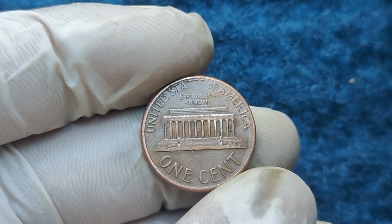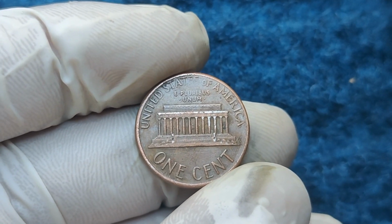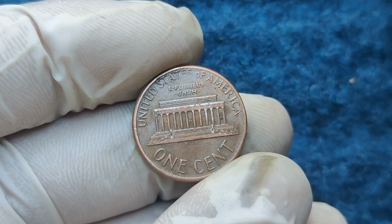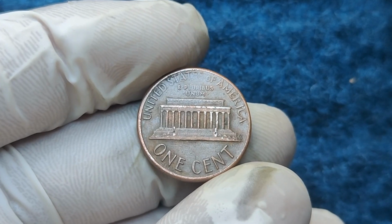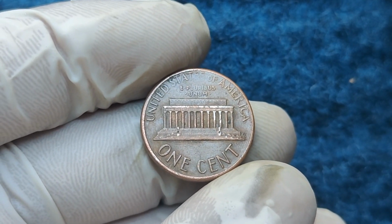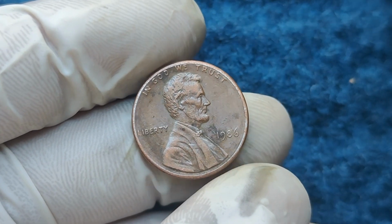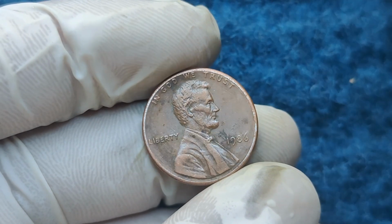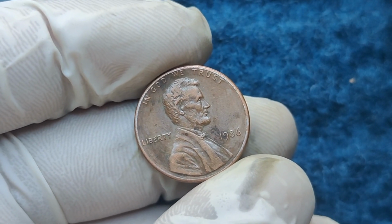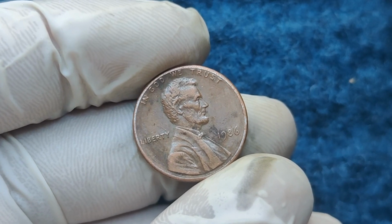Just don't. First, never underestimate the power of a penny. That spare change sitting in your car's cup holder or at the bottom of your couch cushions might just be worth a fortune. Second, if you do find a 1986 no-mint mark Lincoln penny, treat it like royalty. Get it graded, keep it safe, and maybe even start dreaming about what you'd do with $1.2 million.